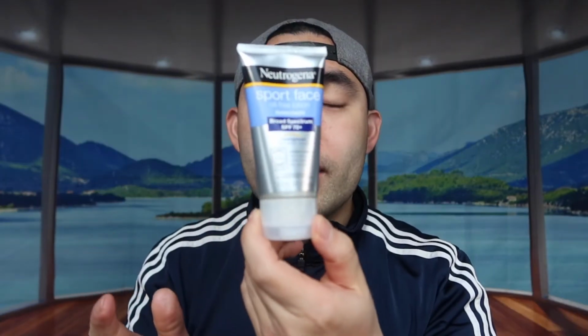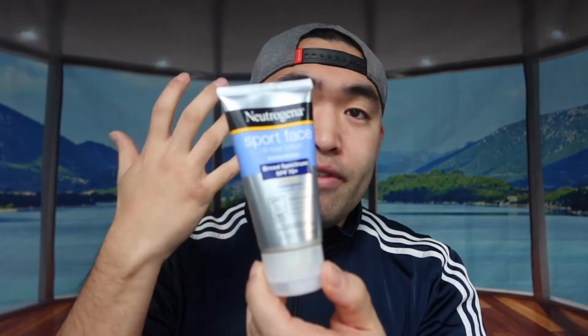Next, let me try this face sunscreen right here. Even though I'm not applying it to my face, I'm going to apply it to my skin to show you guys what it looks like. Alright, so this one's also squirting. Apply right here, right next to it. Alright, so as you can see this one's also pretty white.